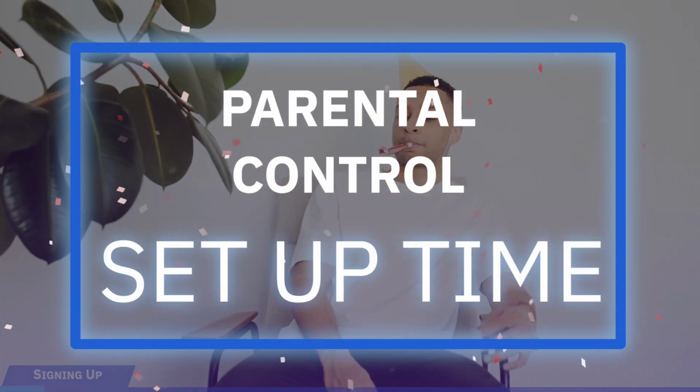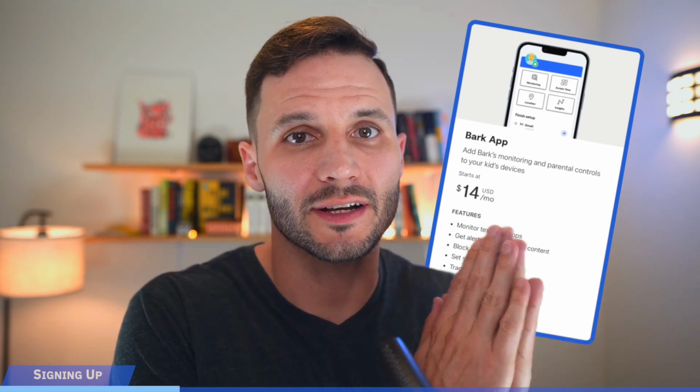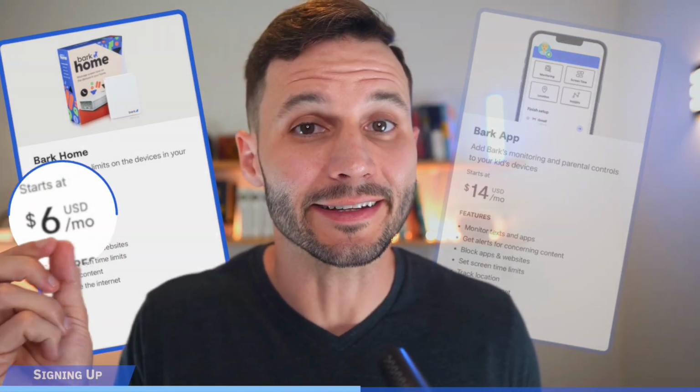Now, starting off with signing up, because we all want a simple sign-up process, right? Like, this is the last thing that most of us want to be spending time doing, is setting up parental controls. Basically, there are two forms of Bark. One is the app form, which works on iOS, works on Android, and then you can also install it at the router level in your home if you want to. If you go for that second option of installing it on the router, that is going to cost extra.